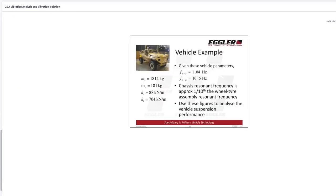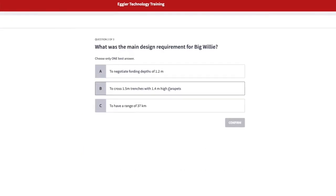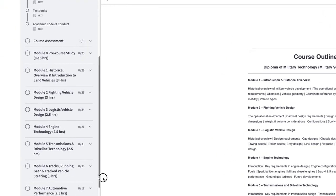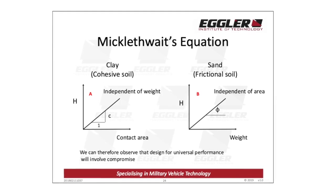Through our clever use of presentations, videos, and exercises, you will enjoy every minute of the stimulating array of learning material. Your studies will be supported by an internationally recognised instructor with deep experience in military vehicle design.